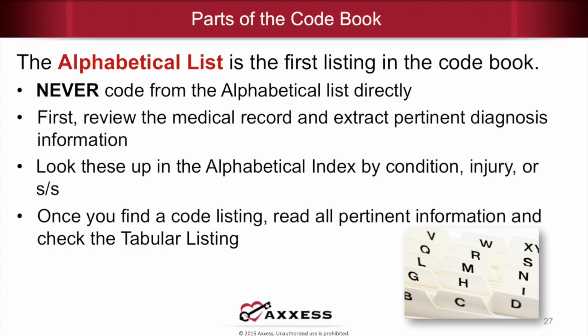To code properly, first you need to review the medical record and extract all pertinent diagnosis information. And what I usually do is have a little piece of paper or something and jot that down as I go. And then once you've figured out what all the diagnoses are that you want to look up, then you start to look them up in the alphabetic index, and you're looking for conditions or injuries or signs and symptoms or some key phrase from that diagnosis listed to find the code properly. Now, once you find the code in the alphabetic listing, you're going to read all the pertinent information and then check it in the tabular listing.